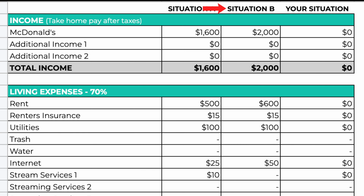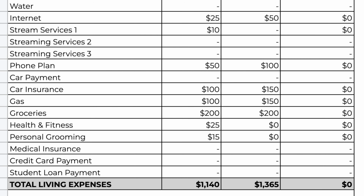Let's talk about the 70% to live on, which is $1,400 a month. In situation B, you have roommates, and your portion of monthly rent is $600. Renter's insurance is $15 per month, and your portion of utilities comes out to $100 per month. Your portion of the internet bill is $50, your phone bill is $100, you don't have a car payment, but your car insurance is $150 per month. You spend $150 per month on gas, getting to work or school or both, and you spend $200 per month on groceries. That puts you at $1,365 just to cover your bills and have food to eat at home. If you have more bills than this, you may need another roommate to help reduce how much you spend on rent, or you may need to get another part-time job to increase your income.